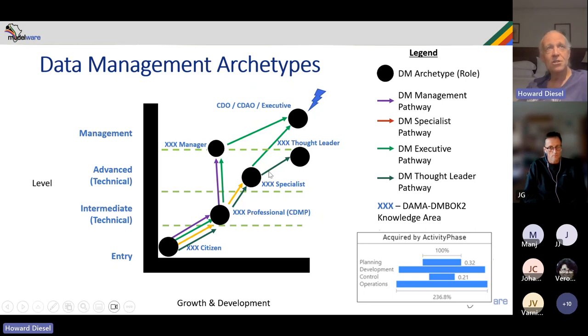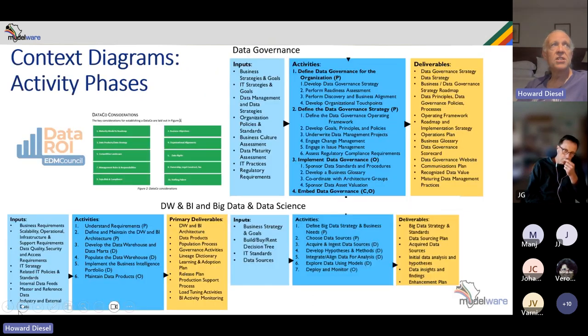I've had enough and I don't need to go into these limelight positions. So each person, it's helpful to understand what pathway we need to take you on for your growth and development. And then these are the type of things where we talk to JG about saying, these would be your important areas.